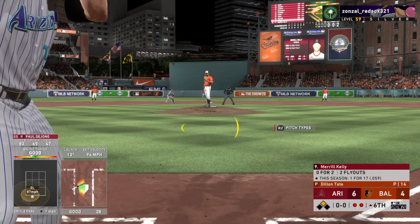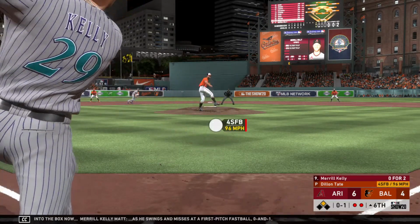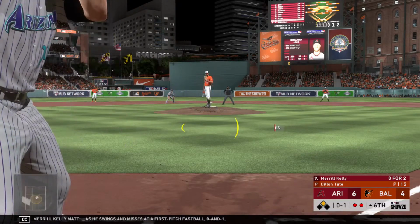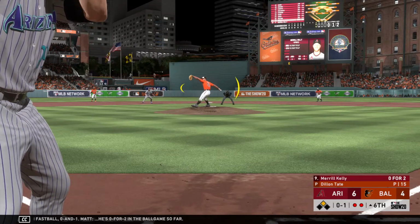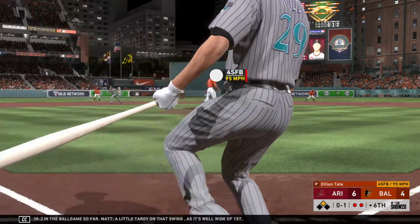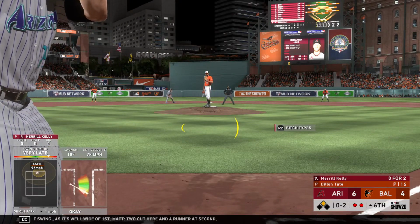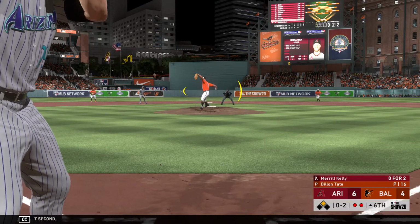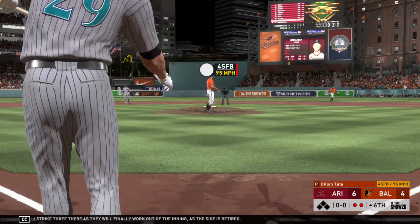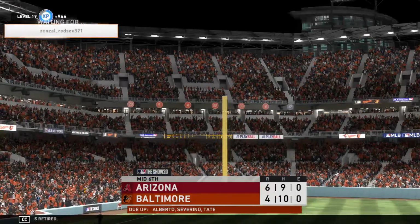Now batting, the pitcher, Merrill. Into the box now, Merrill Kelly. As he swings and misses at a first pitch fastball, 0-1. He's 0 for 2 in the ballgame so far. Little tardy on that swing as it's well wide of first. 2 out here and a runner at second. And strike 3 there as they'll finally work out of the inning as this side is retired.